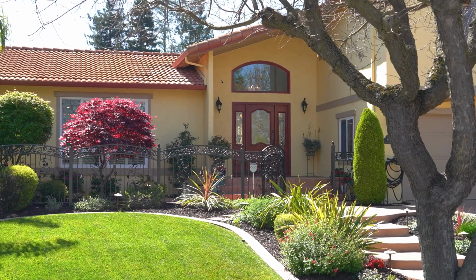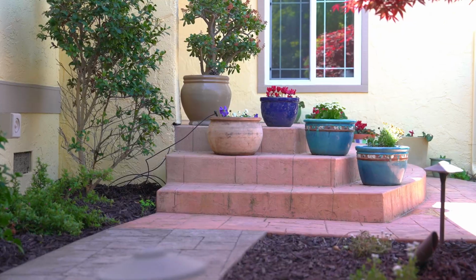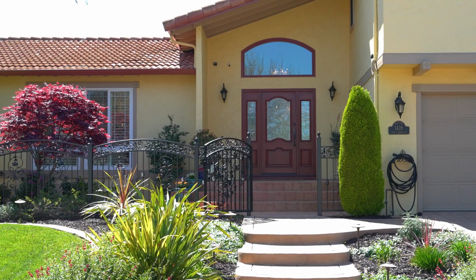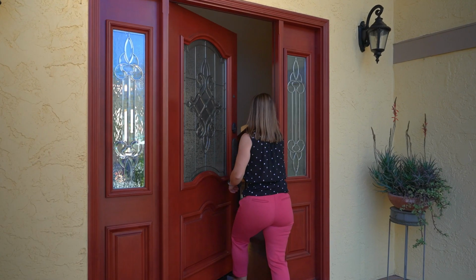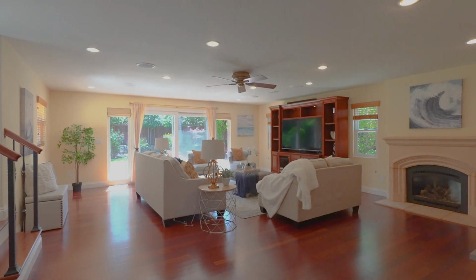Imagine arriving at your new picture-perfect home, custom landscaping with outdoor lighting and a nice front patio area to greet your guests. Open the front door and be wowed by the soaring ceilings and open living spaces. This entry is part of the remodel the owners did, just a subtle bump out of the front door to create this welcoming entry space.